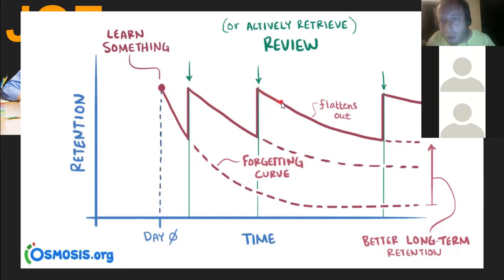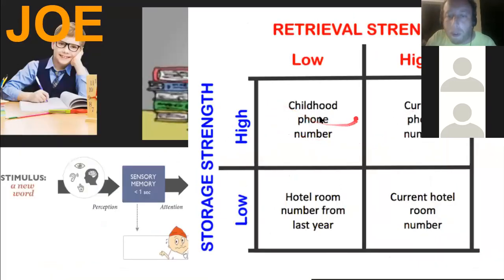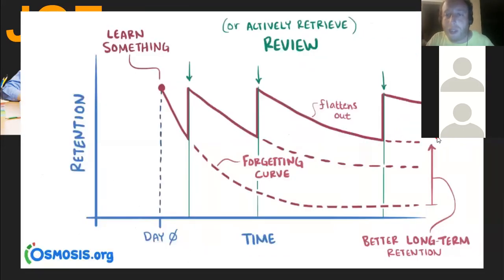And look what happens over time. It takes longer to forget. That means we don't have to revisit it for longer periods of time. And over time, it'll come to a stage where your child does not need to study it again for months or even years. There'll be things which will be so deep in your child's storage strength that they can chill out when it comes to that and they can focus on other areas. And this is called spaced repetition.